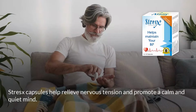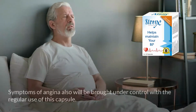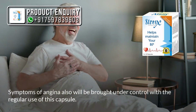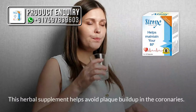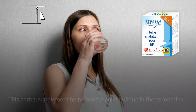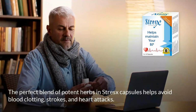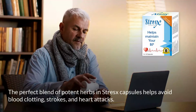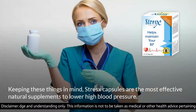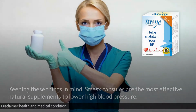Stresx capsules help relieve nervous tension and promote a calm and quiet mind. Symptoms of angina also will be brought under control with the regular use of this capsule. This herbal supplement helps avoid plaque buildup in the coronaries. The perfect blend of potent herbs in Stresx capsules helps avoid blood clotting, strokes, and heart attacks. Keeping these things in mind, Stresx capsules are the most effective natural supplements to lower high blood pressure.